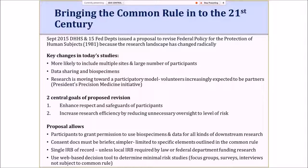They want consent documents to be briefer and simpler. That in and of itself is a challenge because we have some very complex studies. That becomes very challenging when you have to go over all the risks and benefits and what the procedure is if you're talking about a 5-year time period. There's a lot more going to single IRB of record unless it's required by law. The thing you need to remember about using a single IRB is that the local IRB, like here in Shreveport, is still mandated to oversee the project. They're still the ones who are responsible if something goes wrong. They're still the ones who are responsible for the dreaded audits. And using web-based decision tools to determine minimal risk studies, such as focus groups or surveys.